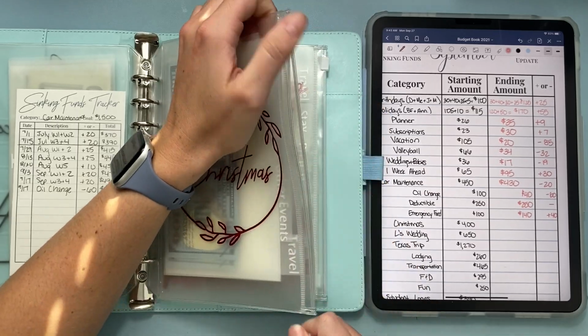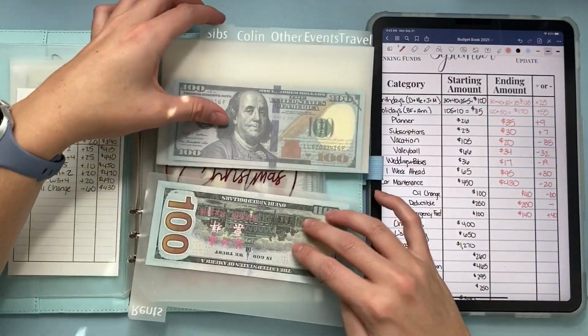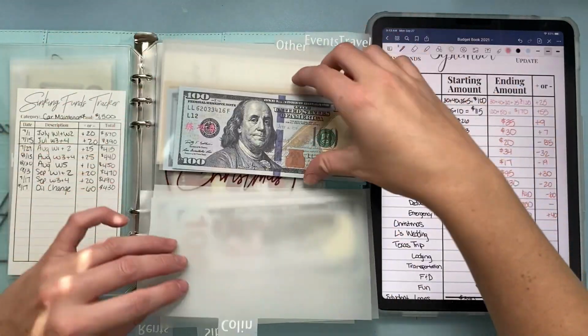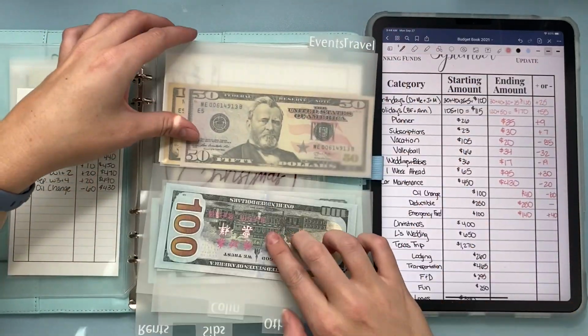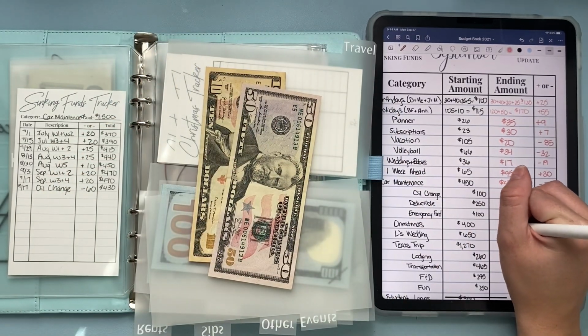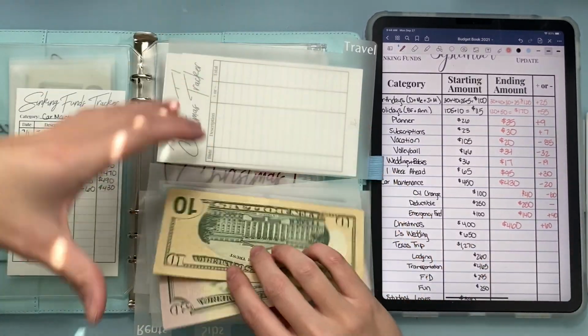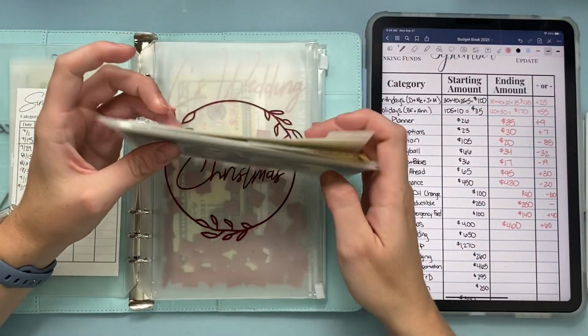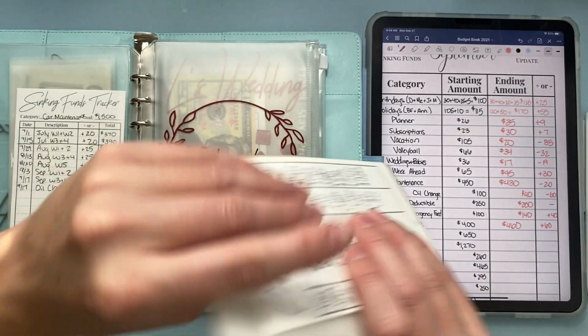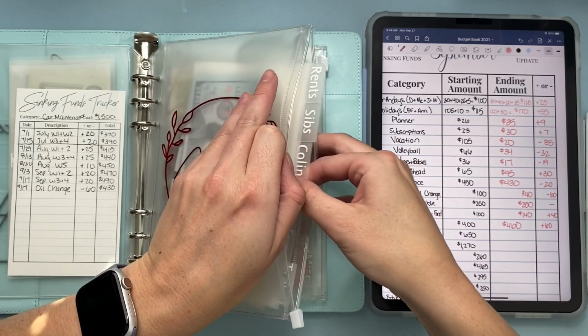On to Christmas. In Christmas, we have 100, 200, 300, 400, and $60. So that was an increase of $60. And the goal is 600, so we are getting closer, which is great because it is almost Christmas season. And I'd love to have this saved by the end of November, just so I have the whole month of December to shop.